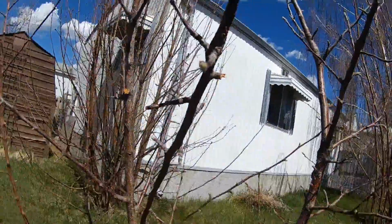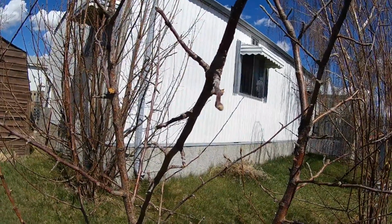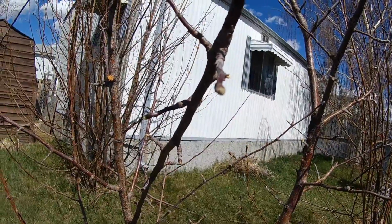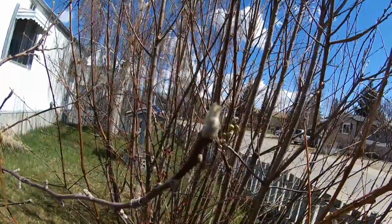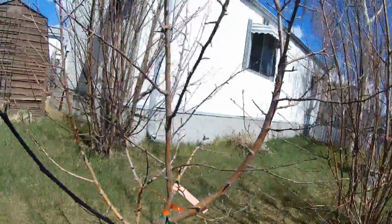The apple tree, oh, there we go. I don't want to get too close in case it doesn't focus properly, but it's just starting to leaf out there. That's a little bit better one right there. So that is good.